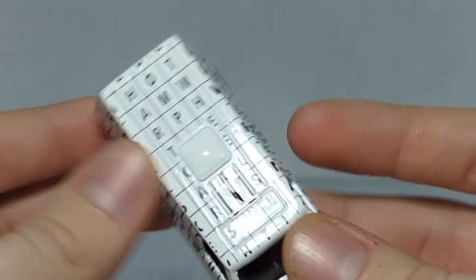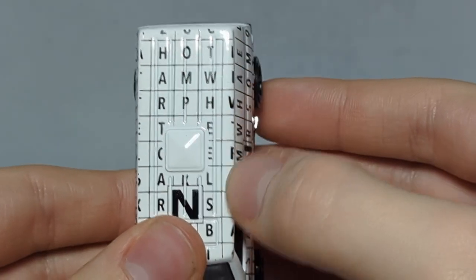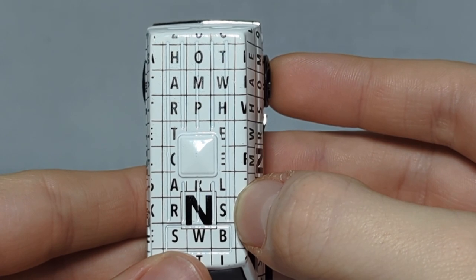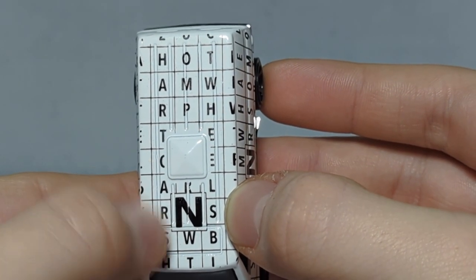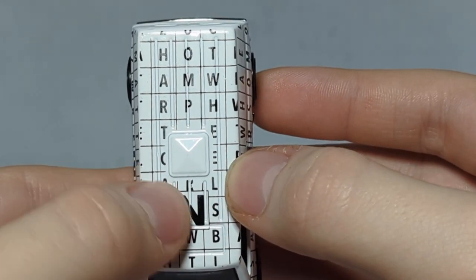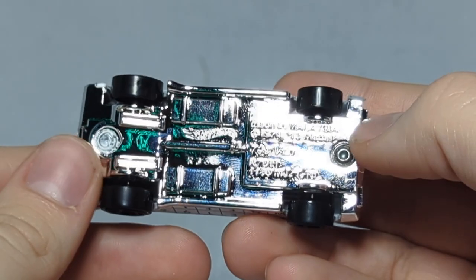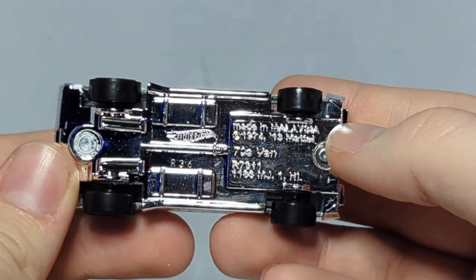No, it doesn't appear to be. Up here it does though. Ooh, geez. So it says hot and then wheels right here, which is pretty sweet. And I don't think it does that anywhere else. Oh, hot wheels cars right here. I don't see it anywhere else. But then you got the little roof vent there, the N, and there's nothing on the back. So there you go, everybody.